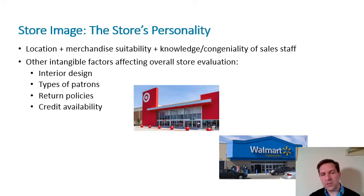Now here I have two pictures of two stores that I'm sure you've been to many times, Walmart and Target, right? Now, interestingly enough, they are both very similar in terms of the number of SKUs that they have available, meaning the number of different products that you can find on the shelves.